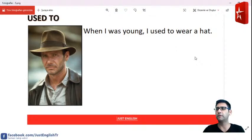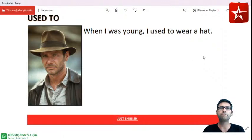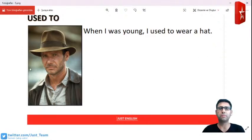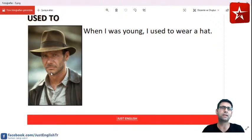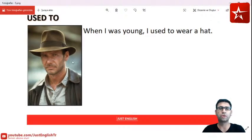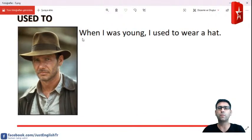Before I explain used to in grammar, I like to show you how it is used. You see on the screen this famous actor, Harrison Ford. He says, when I was young, I used to wear a hat. This is a young version of him. Now he's, I guess, 70 plus years old, pretty old. In his sentence he says, when I was young, I used to wear a hat like this. Here in this photo he's wearing a hat.